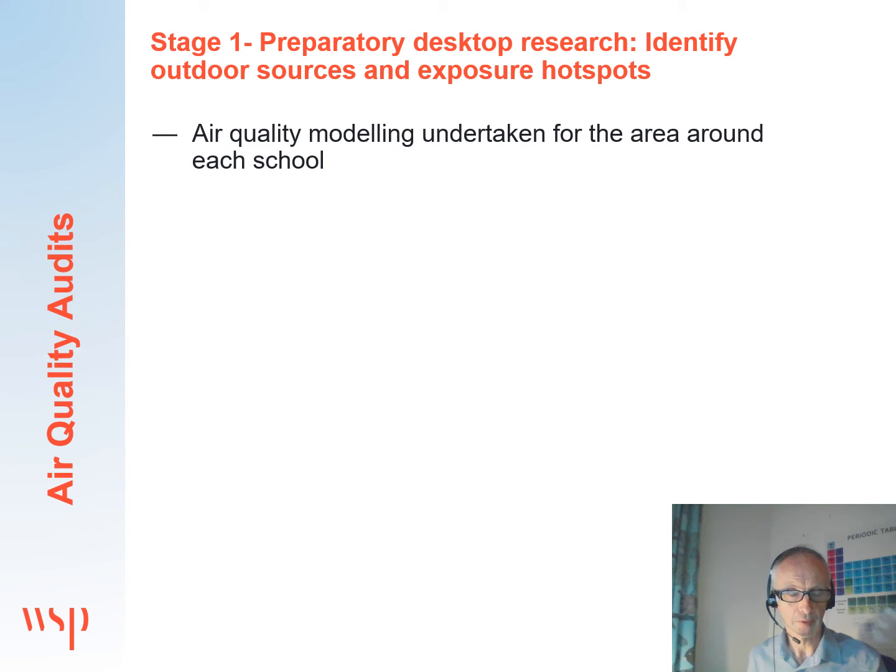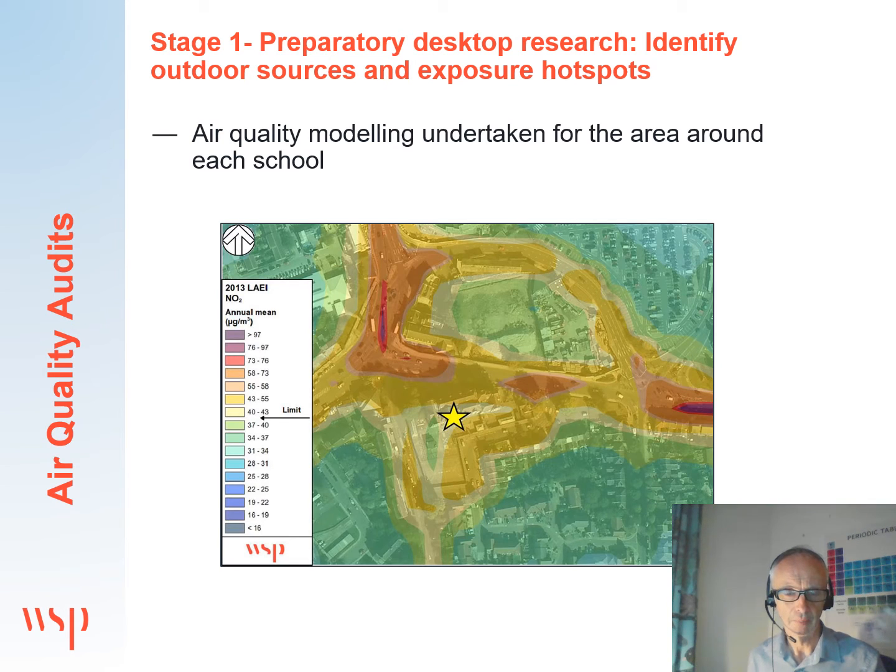We also downloaded some air quality modelling undertaken by the GLA for each area around each school, and that was primarily for nitrogen dioxide and PM10. So that's a map of the nitrogen dioxide concentrations from blue through to red and purple for high concentrations. And you can see in the middle of the road, at road junctions, you have much higher concentrations of nitrogen dioxide. This is a dispersion model which has been used by the Greater London Authority and Transport for London, and it's publicly available information for this audit.